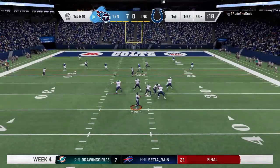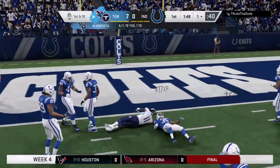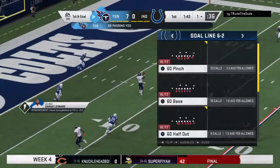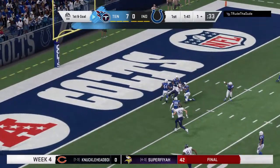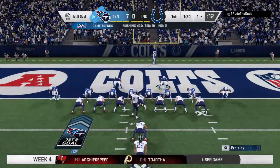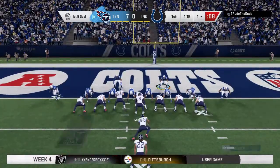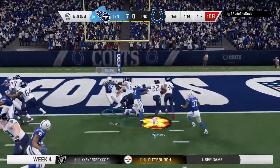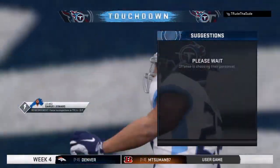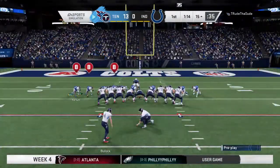Following the interception here, Mariota. Got a man, it's Brown. And he doesn't quite make it, taking it within an eyelash. Dropped at the 1. 25 yards that time. Trying to punch it in with Henry. And he will fight his way into the end zone for a touchdown. Derrick Henry with touchdown number 7 on the year.